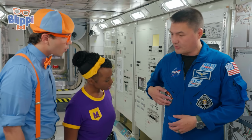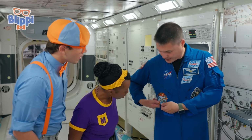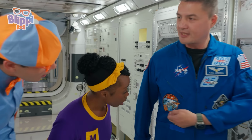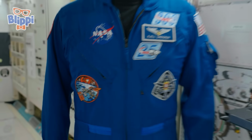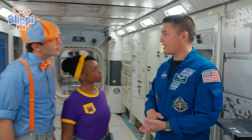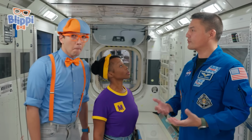And then we have patches that represent the mission on the space station. And so I was a part of Expedition 67, and so that is represented in this patch. Whoa, and how many days were you in space? So I've been on 2 International Space Station missions, both about 6 months long, for a total of 311 days.